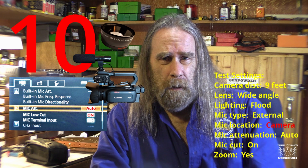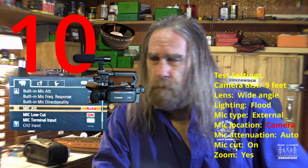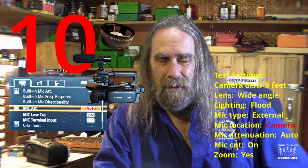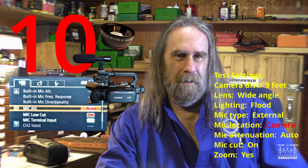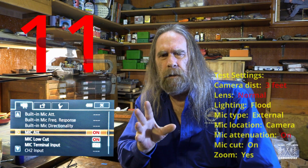So, and again, we're still on the wide angle lens. The camera's about 6 feet away from me. I'm not sure how good this lens is, but we'll find out when we see it through the headphones and look at it on the computer screen. But so far it's looking not too bad, so I'll take a look at this. This is with the mic attenuation on.